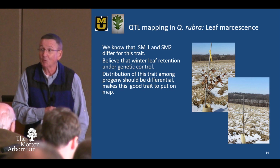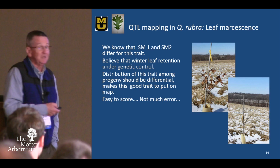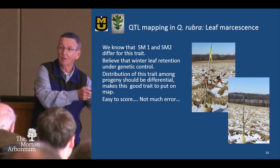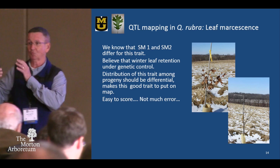Therefore, it should be an easy one, a good one to map. Make sense? Okay? So, it's easy to score. Pretty simple. Not a lot of error. That's another part about why I focus so much on the Quercus rubra track record and trying to use that to the extent possible in Quercus rubra.